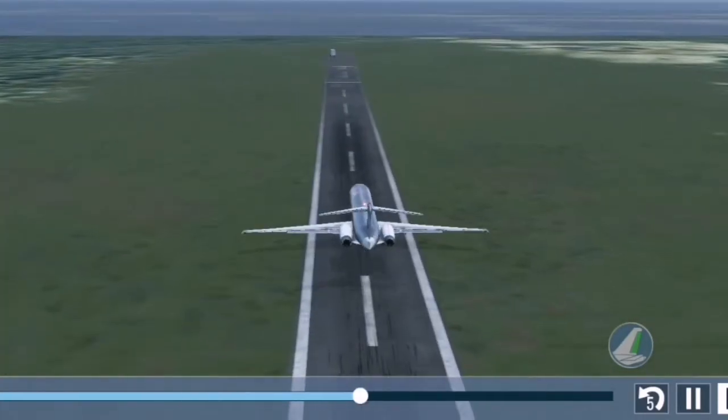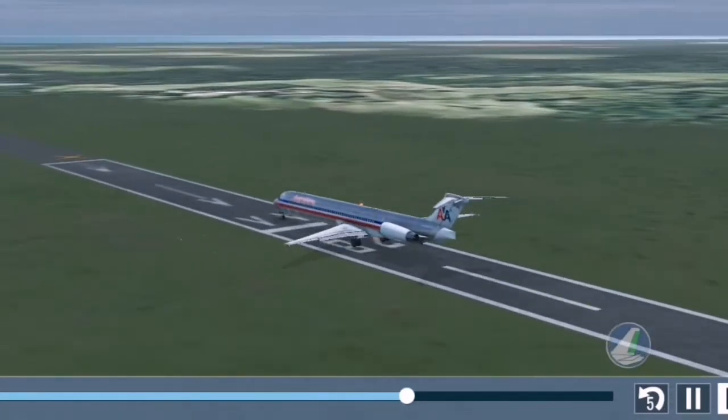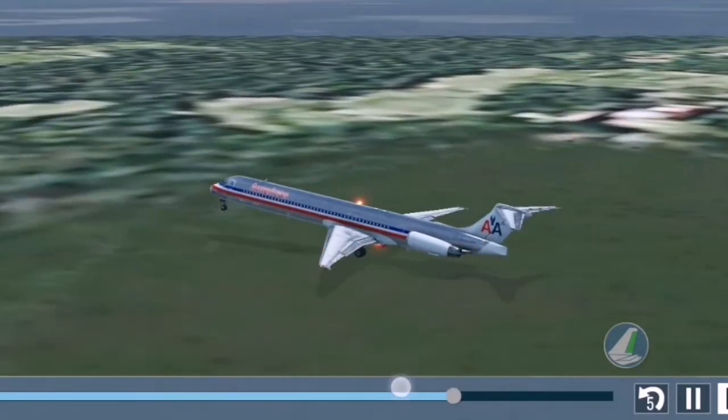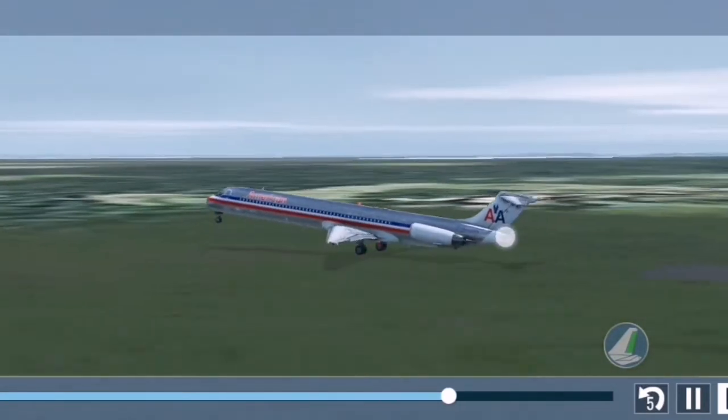At least we were in the air a bit before the runway ended, so that would count. Oh no, yeah, no, we were not. We did not make it. Sliced the truck in half, though.